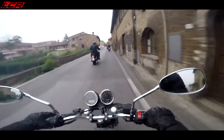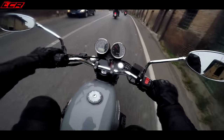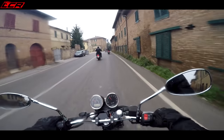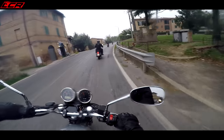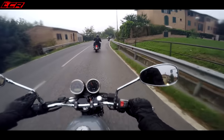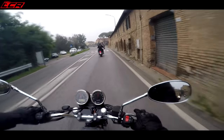Traction control, well, I think you'd struggle to invoke that, but it has got it. These are all about torque. If you rev them past 4,000, it doesn't do a great deal. Everything is between 2 and 4,000. That's your sweet spot.